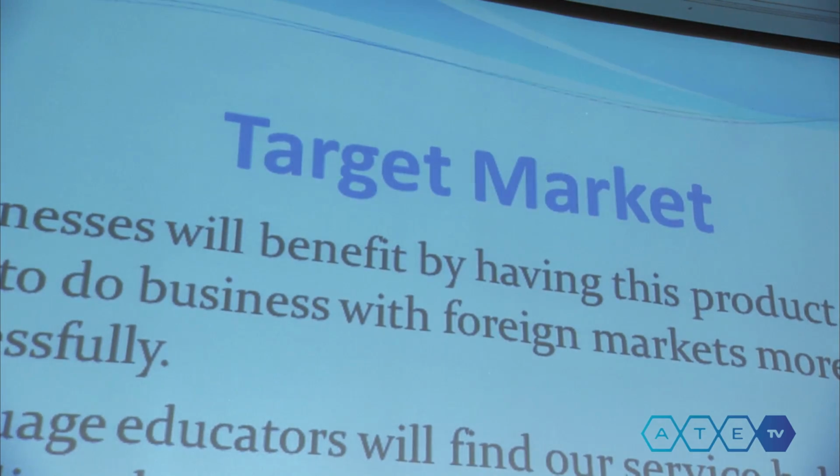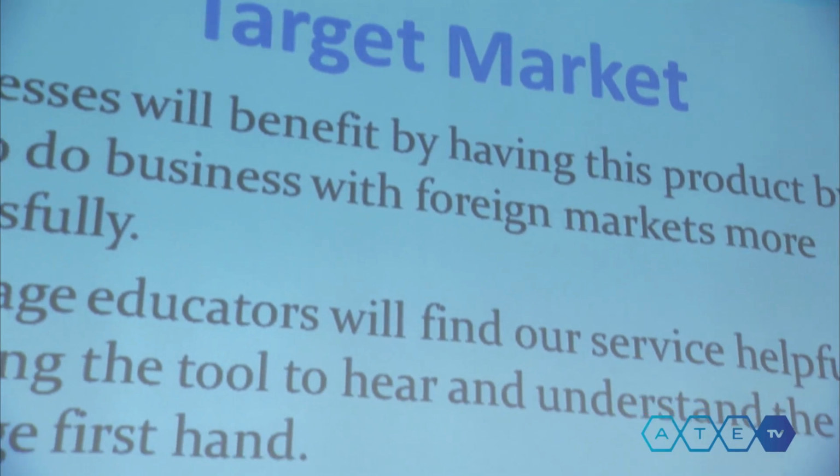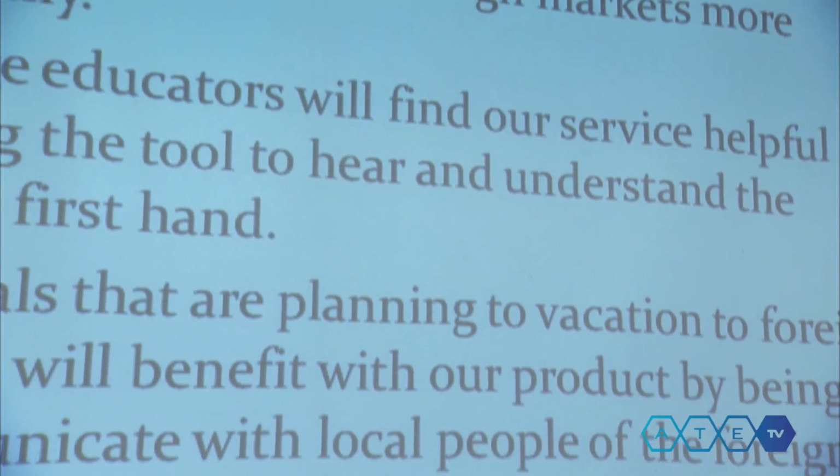So our target market would be businesses, language educators, and vacationers. I mean, Carrie did awesome. She did really good. I was impressed. Me too. How did you come up with the idea? She got it off of Star Trek. And, I just said, well, we already have a technology that's here. We just need to put it into use. Sort of marry it. Yeah.